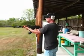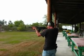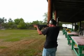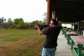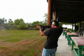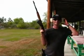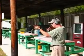Romac AK-47. Having some fun today. Gotta love an AK. Nice and hot. Flawless. This is my brother shooting my Romac AK-47. Bust loose, brother.